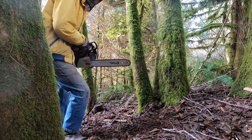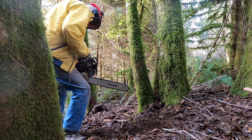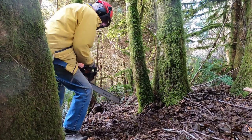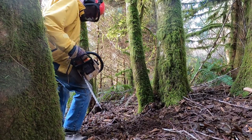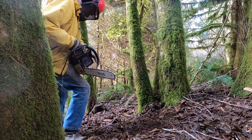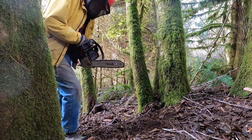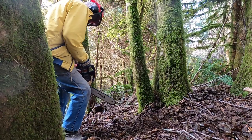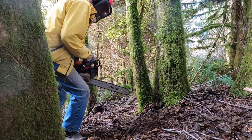I rebuilt the engine using cheap parts, and it ran fine for most of a year, but hard work and overheating has again damaged the piston and cylinder. There's not enough compression to start the saw. So that's it for cutting trees until I get another saw.